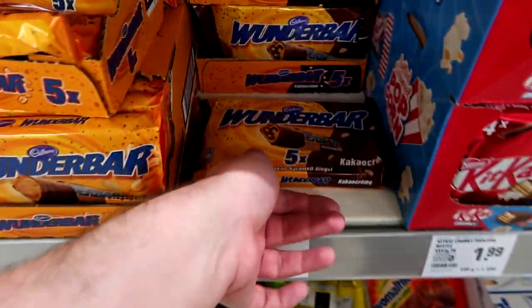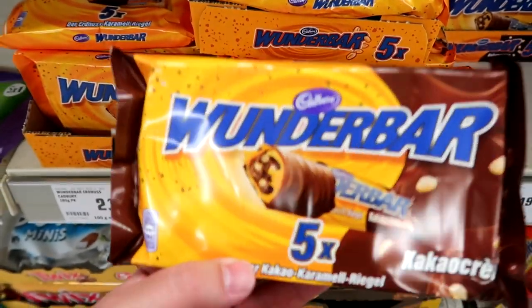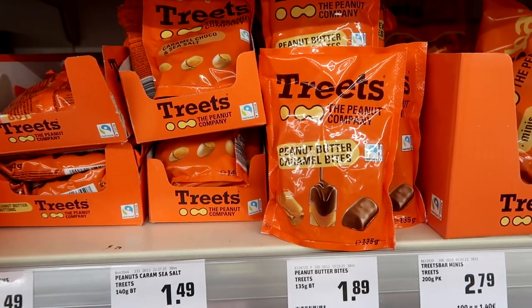Oh yeah, look, they've got Wonder Bar, a chocolatey Wonder Bar as well. There's a normal one there, and then a chocolatey one. I've not seen that chocolatey one before. Claire, I'm not sure about this treats company. You seen this? Looks a bit like Reese's, doesn't it?